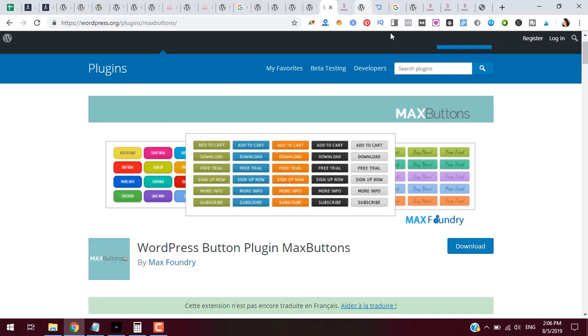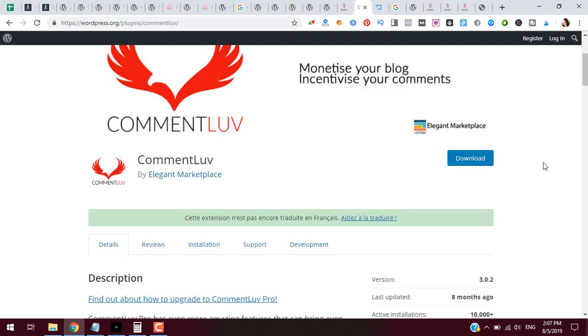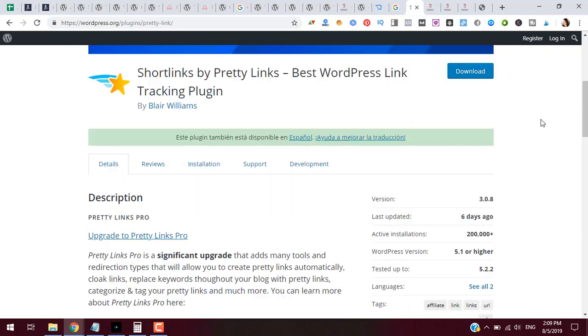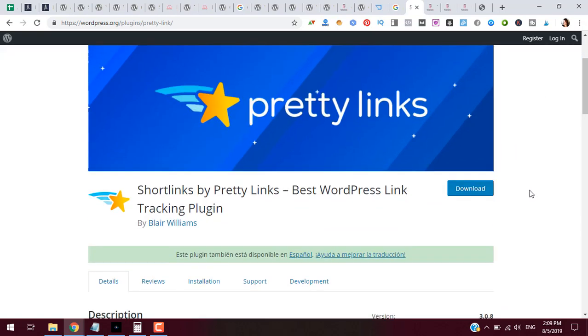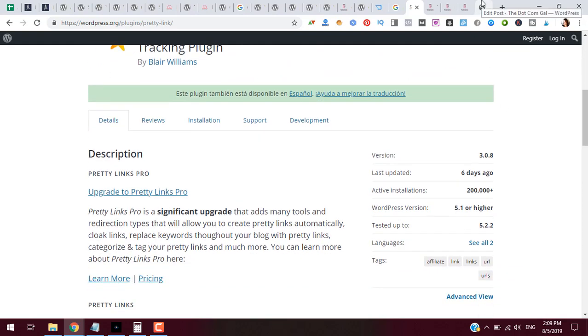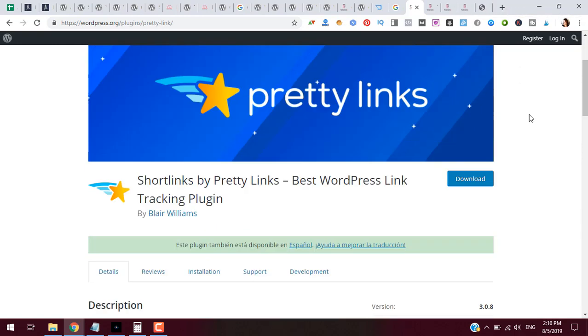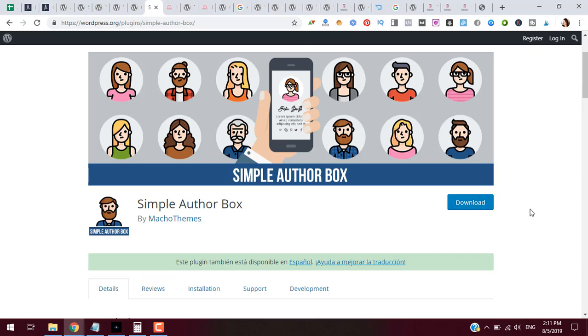Right. So next one is Comment Love. Comment Love is a plugin for comments, as you may have guessed. Again, there are so many plugins out there for comments. This is my favorite. I've been using it for so many years, and I'm very happy with it. The next plugin that I really recommend is called Pretty Links. Pretty Links is, I'm sure you've heard about it, a plugin that allows you to create better looking links, basically prettier links.